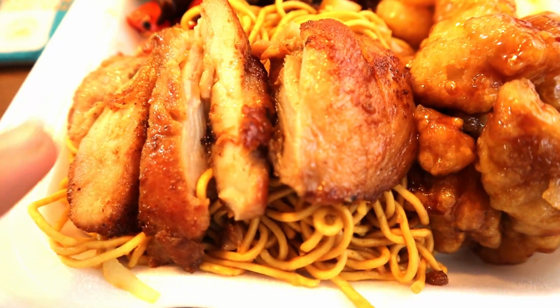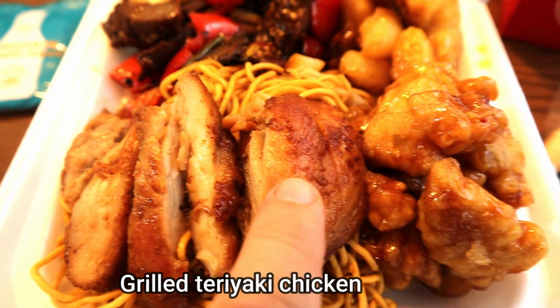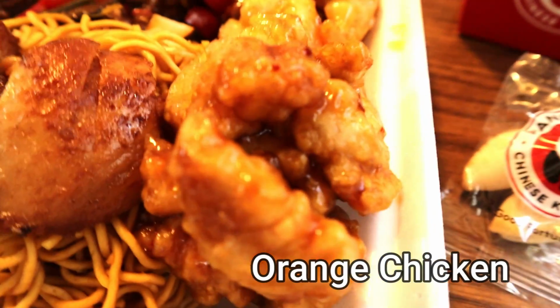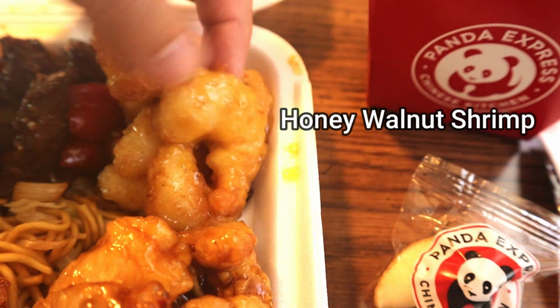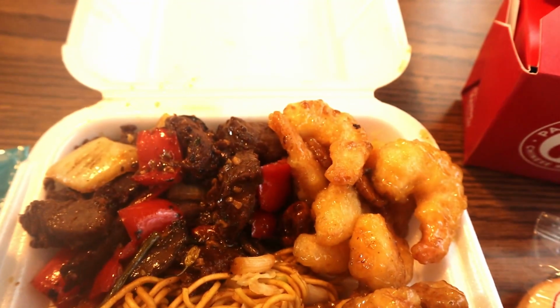So yeah, I got the noodles going on here. I got the grilled teriyaki chicken. Yeah, I'm touching it because it's mine. Over here we have orange chicken. Orange chicken, yum, yum, yum. Back here, we have some shrimp. This right here is honey walnut shrimp. Yeah, it is. Look at that, I picked up my finger. It's mine, y'all don't be worrying about it. Sorry about this. Camera's getting a little steamed up.